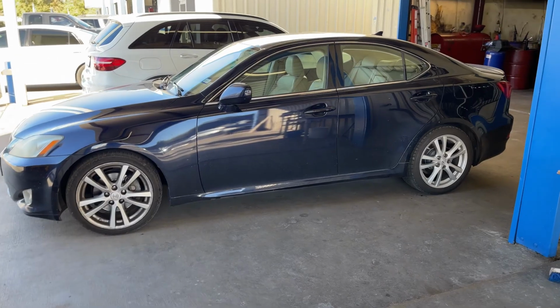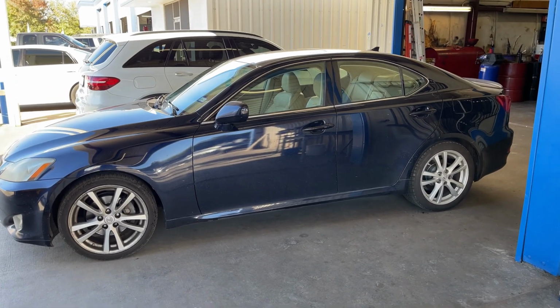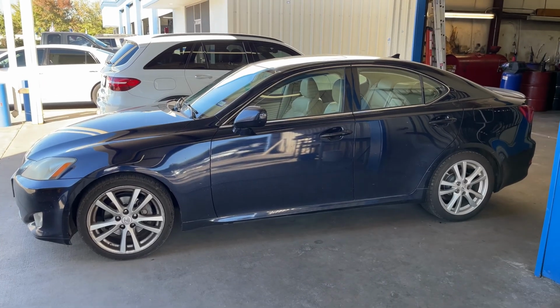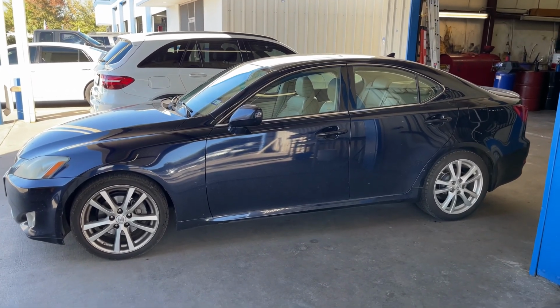So our customer actually brought this car over here because the check engine light was on. They said it was driving fine. They didn't really notice any issues with it. So let's go inside, hook up a scan tool, and see what we've got.